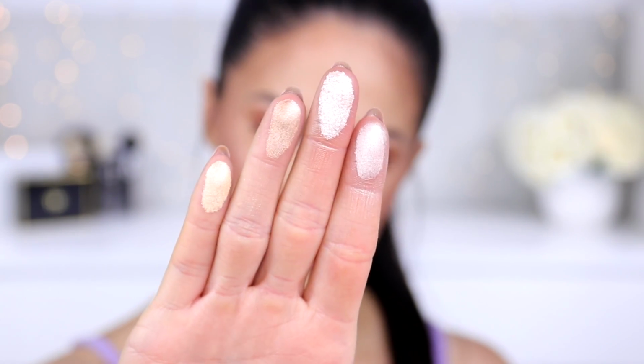How beautiful are they? Really, really love this palette. Obviously super affordable, being that it's BH Cosmetics. I think that you can't go wrong with it.